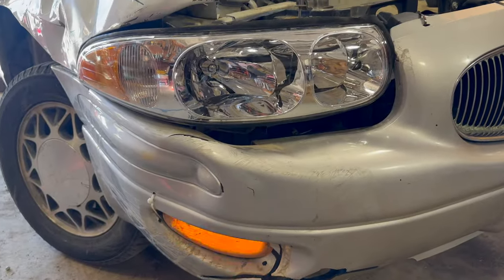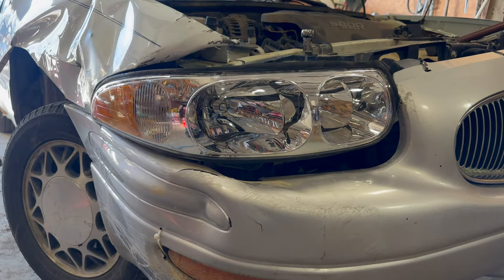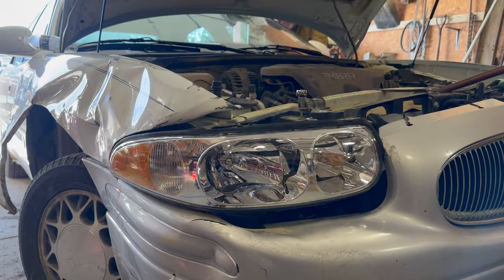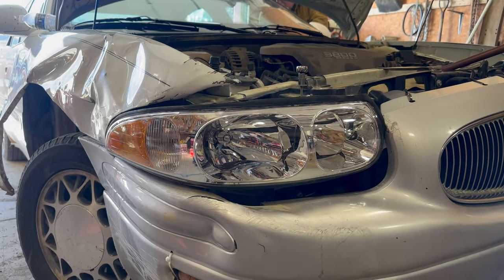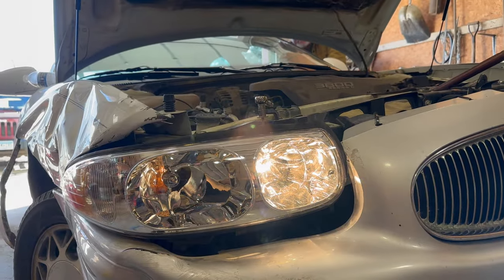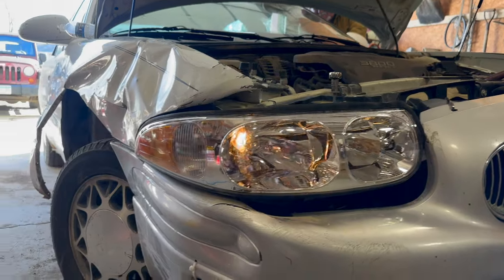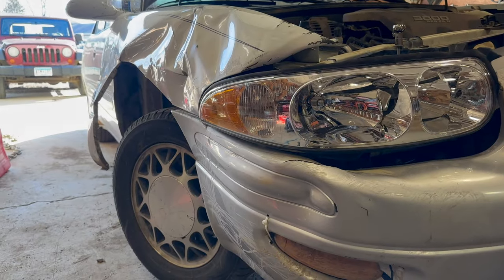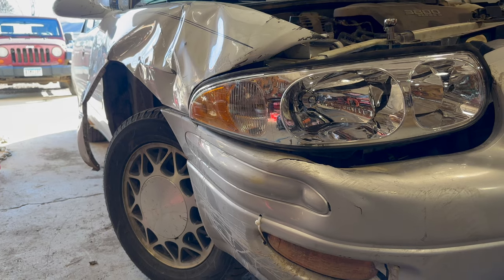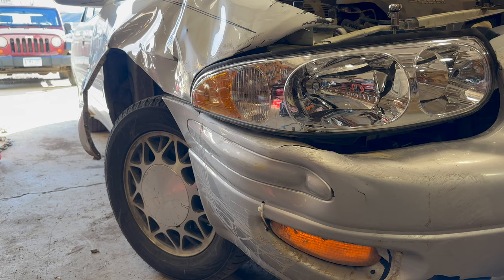Just the bottom one. Turn the headlights on. Nothing's working. Okay, there we go. That's high beam? Yep. All right, yeah, that's good. Low beam, but blinker doesn't work. Huh? Blinker doesn't work. Just the bottom one.